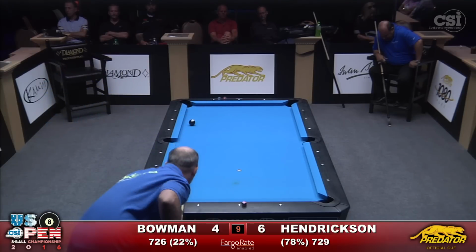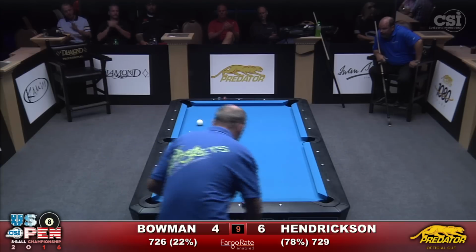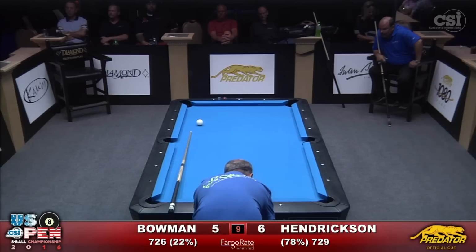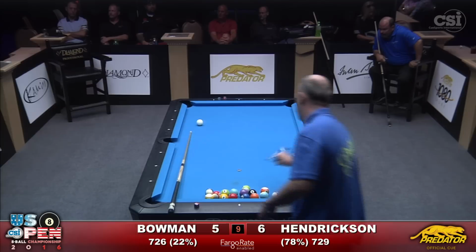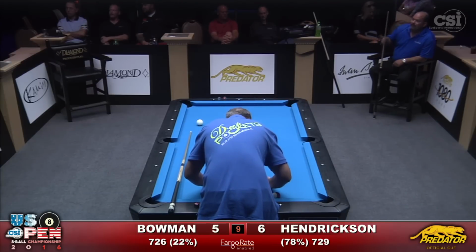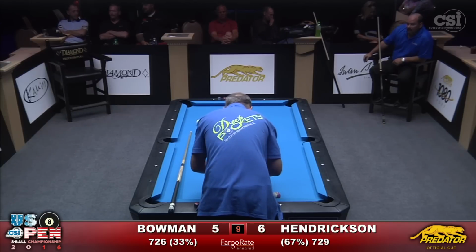This will bring him back within 1 game, but his break has been largely ineffective so far. Ineffective and dangerous. He's jumped the table once. He's scratched another time. Right. So, huge match for both these players. My God. The winner's guaranteed $6,300.